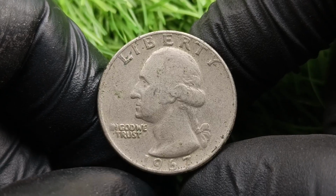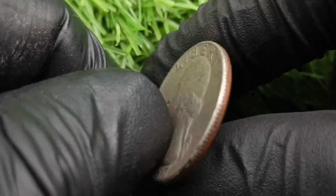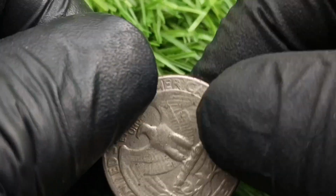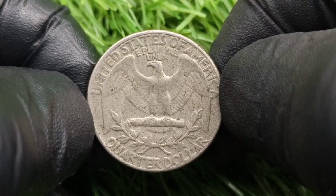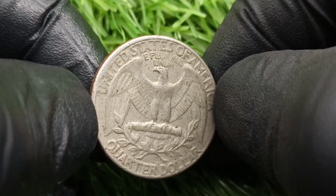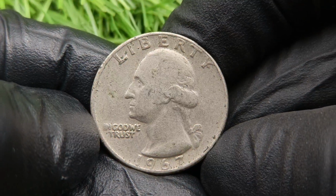Whether admired for its artistry, studied for its historical significance, or carefully protected inside a collection, this remarkable quarter will always stand as a lasting symbol of change, resilience, and the enduring story of United States coinage.